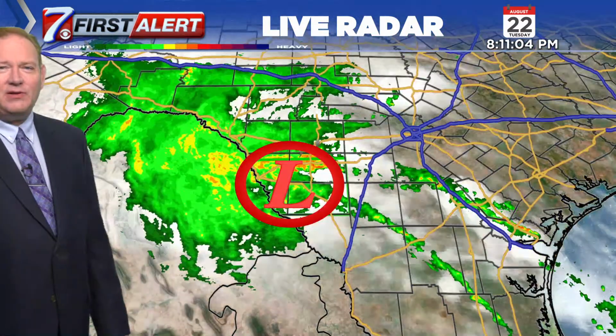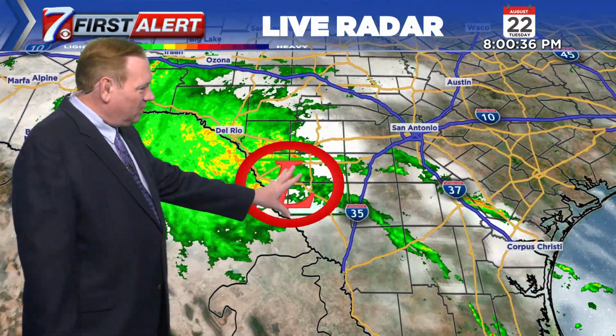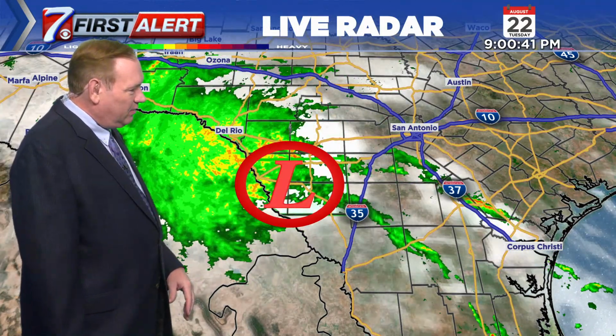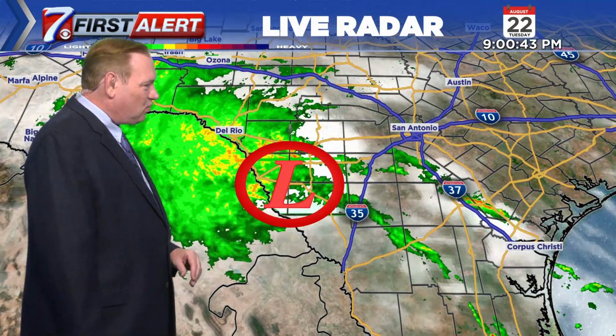Again, we are seeing the leading edge of all this with the scattered showers and thundershowers near Sheffield down towards the Sanderson area and starting to move in around Big Bend National Park. You can see the center of things again moving in across the Edwards Plateau interior, the brush country of South Texas right now, with trailing showers and thunderstorms all the way back towards the Corpus Christi area.